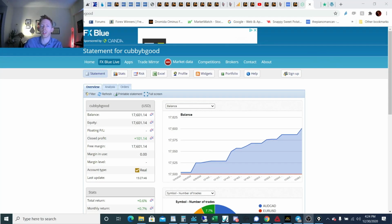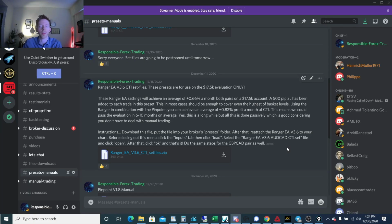Alright, so now I'm going to quickly cover the Discord group. This is Discord, and it's a free group for anybody to join, and it covers the Ranger and the Pinpoint algorithms. So any questions that you have, you can feel free to ask people that are using these two algorithms. And it's also here for people to follow along with my CTI progress. So I have given out set files for people to use these algorithms at CTI. So this includes the Ranger and the Pinpoint algorithms, and this is what you're looking at right now.